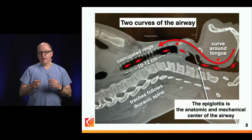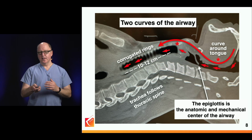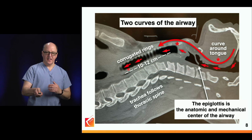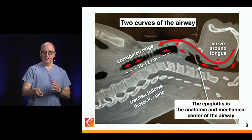Here we have an image of a CAT scan showing you these two curves of the upper airway in a supine-oriented patient. So we've got one curve that takes us around the curvature of the tongue, and we have another curve that goes around from the larynx and down into the trachea. And when we use video laryngoscopy, we're using a curved device to get around the curve with video, but then we have to go up in terms of inserting the tube into the larynx, and then we have to drop it down into the trachea.